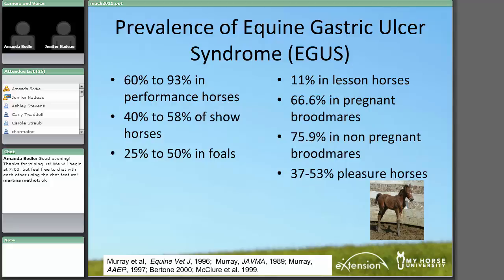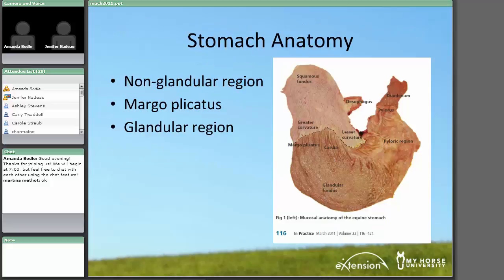Also, we find that it's about 66% in pregnant broodmares and 75.9% in non-pregnant broodmares. Those are only a couple of studies that have shown that, and they think that diet may have played a role, perhaps their diet not being a lot of forage may have resulted in them having more ulcers because they were on a fairly high grain diet. And then about 37 to 53% of pleasure horses, which is a fairly new thing that we've found. So that kind of gives you an idea of how many horses are likely to be affected and whether your horse falls into one of these categories, which may put it more at risk.